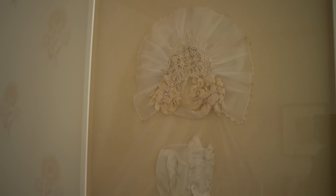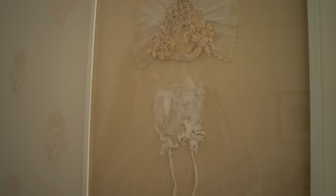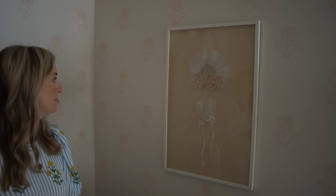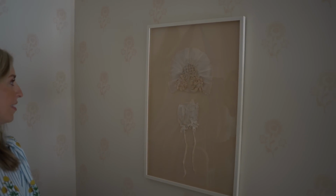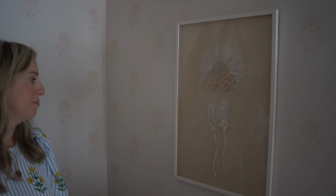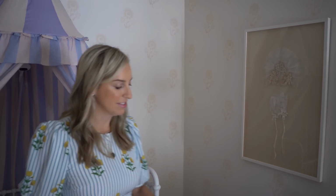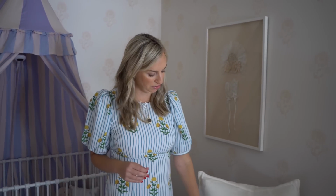And the framed bonnets were also a family piece that used to hang in Charlie's room, but those were made by my mom's grandmother. So I love just incorporating little family special heirlooms, and I think they're really sweet in here. And obviously a nod to Winnie.